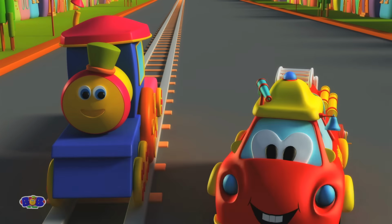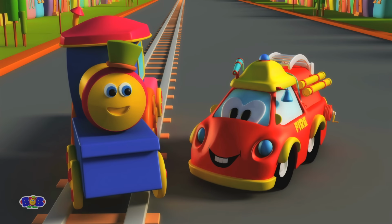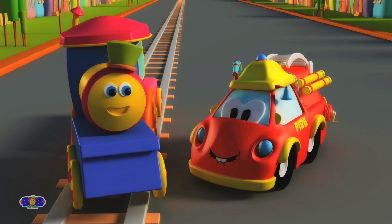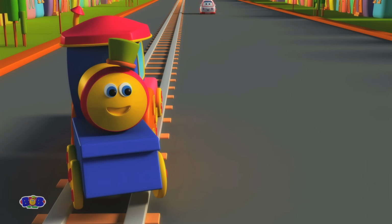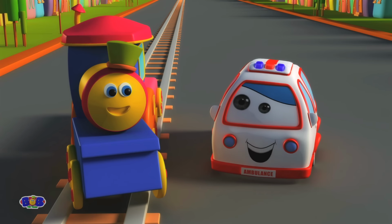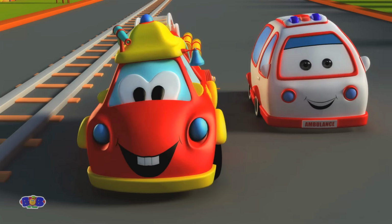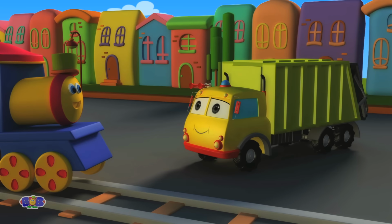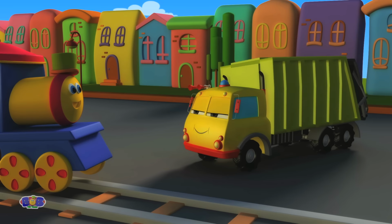Where are you going, fire truck, in so much haste? There are people trapped in a fire. I'm going to save them with the help of firefighters. Look, there comes an ambulance. I'm going to carry the sick and injured people to the hospital. What are you doing, garbage truck? I'm collecting garbage.